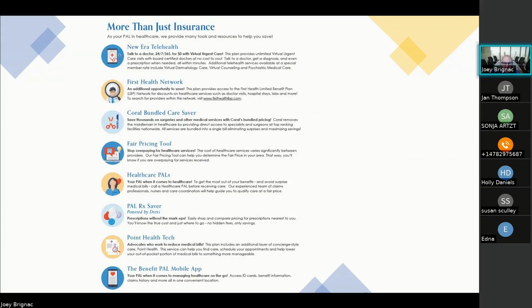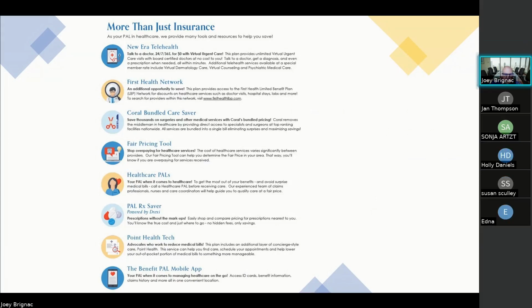Like I said, they do a fantastic job. They are a strong team that works on getting things repriced and getting your claims down on your behalf. There's Drexy, and then you have your Point Health Tech and the mobile app. All of these benefits are going to be at your client's disposal when they become a client with Philadelphia American and they go in and look into their policyholder portal.